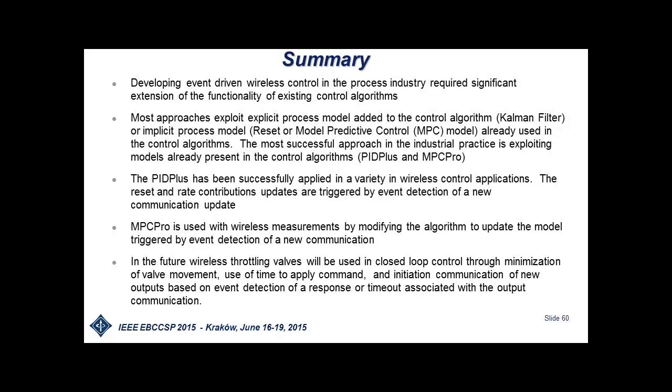But on some of these newer MPCs, like in this particular case, it executes as fast as once a second. In those cases where you're controlling maybe a fast process, then it would be necessary to make those changes in model predictive control that I talked about.